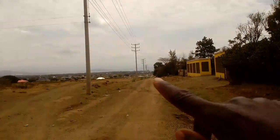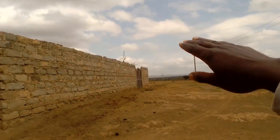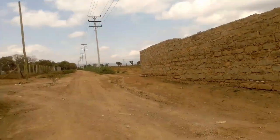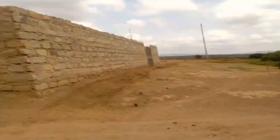Yeah, that's the lake. This whole stretch, this white thing you're seeing here. That's the lake here. Yeah, and this whole acre, it stretches kilometers and acres and hectares there. This is Kedong Ranch. It's a whole big ranch. You see all these electric poles on this road. That is Kedong Ranch, guys. Yes, and these are people's properties.